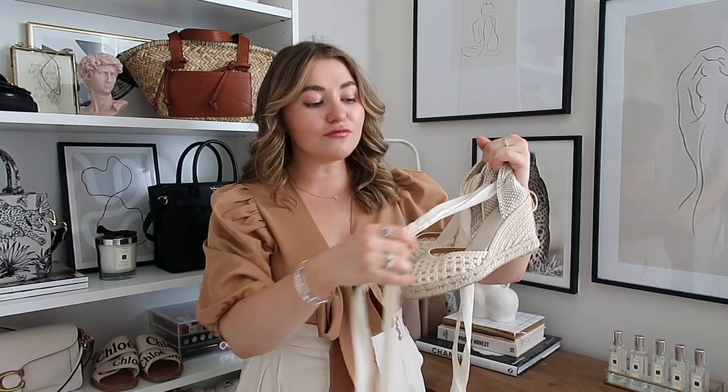Now you will notice in this haul there's not many heels, and that is because I'm not really a heel kind of gal. I'm not very good in heels. I don't find them very comfortable. Despite the fact that I'm only 5 foot, I don't feel the need to wear them all that often because I kind of just accept the fact that I am a short ass. But I picked these up and I fell in love. These are the most comfortable heels I've ever owned in my life.